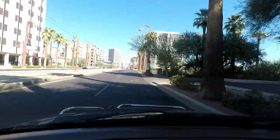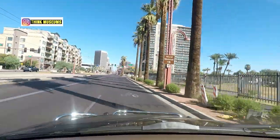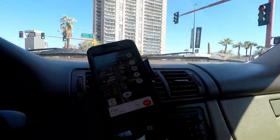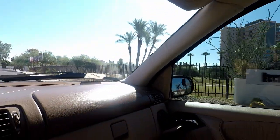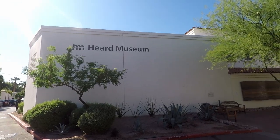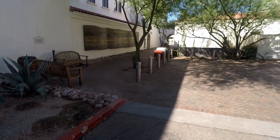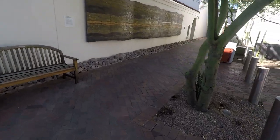That's downtown Phoenix. Alright, we're here, the Hard Museum. This is gonna be fun. I'm here, so I'm gonna turn. Let's see what's happening here. And that's the Hard Museum. It's very much open. So I got the Hard Museum up there, and this is gonna be the entrance, so I'm gonna be heading down there. We're gonna see what's happening.